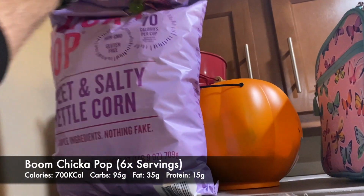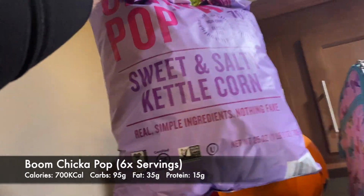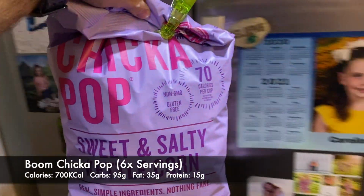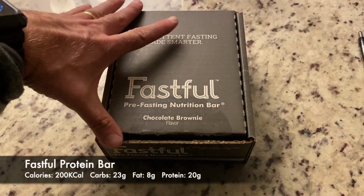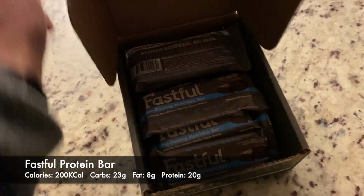You're not experiencing deja vu for the second day in a row. I am finishing my day with some Boom Chicka Pop kind of for dessert, and then into a Fastful bar to end my feeding window.